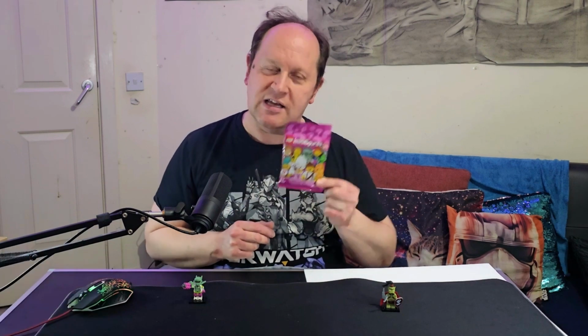So here we are, the last bag of the Lego Minifigure Series 24. This is the third and final bag from the ones that I've chosen from this series. Previously, we had the Orc. Last time, we had some little space dude. What are we going to have in this one? Did you manage to guess what I chose? Let's roll the video and see if you're right.